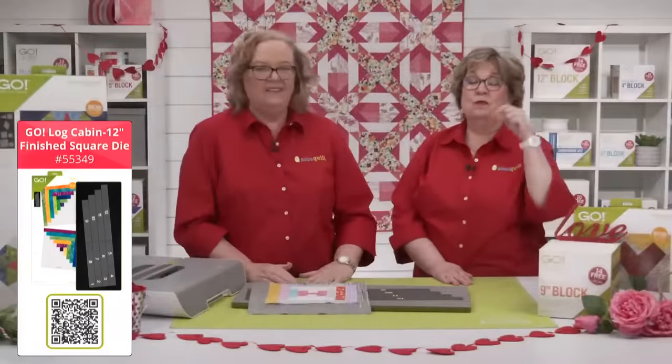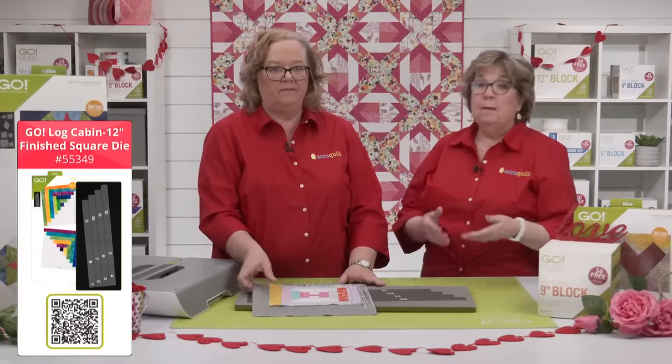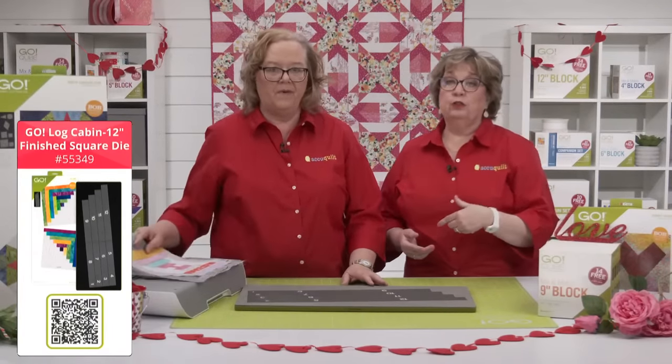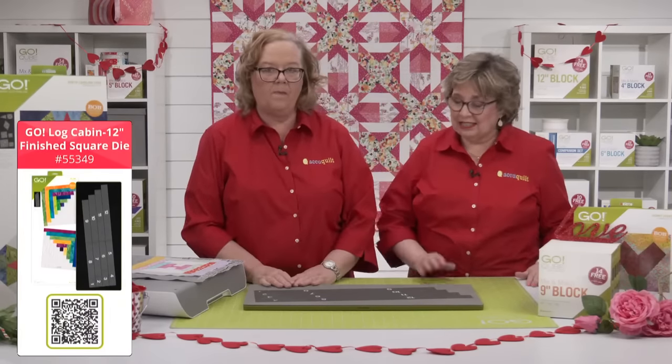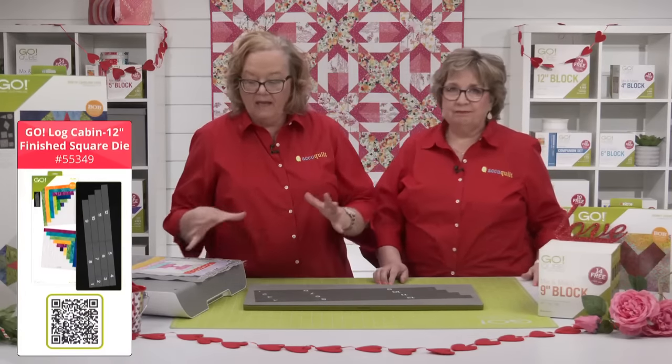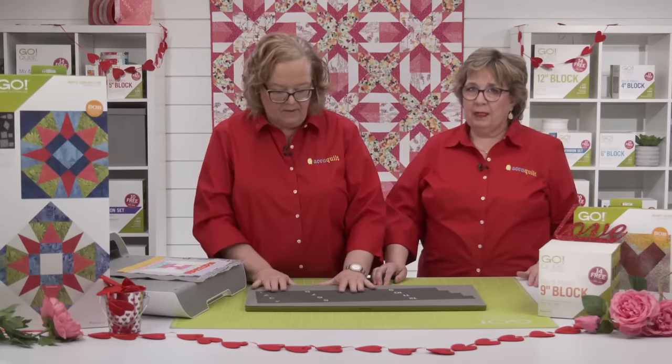Well, one of the things that we love so much about this dye is about the flexibility. Right. Because as Pam alluded to earlier, you can use fewer logs and make smaller blocks. It's just so satisfying. Right. And again, it is great for those scraps. So let's take a look at this die and talk about it for a second.